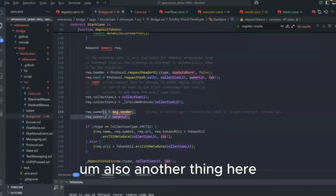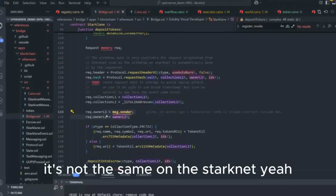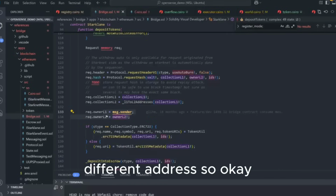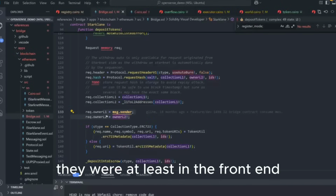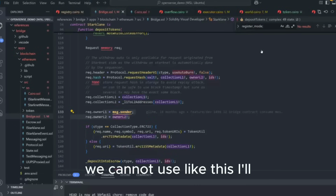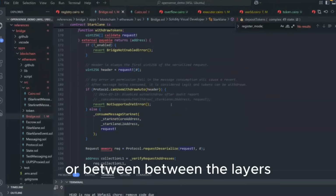Also another thing here, this is not EVM directly, so your L1 address is not the same on Starknet. On Starknet you create a different wallet, a different address. So you need to also handle this in their contract, or at least in the front end. So be careful. We cannot use just one address in the bridging or between the layers.